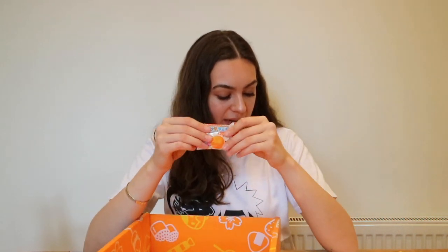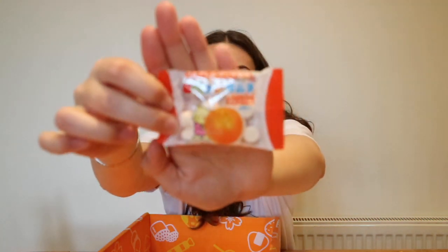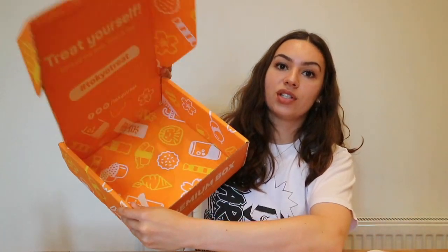And then the final thing we've got is little candies. So the one I've got is orange flavor. So in the book, they show you different ones. So there's, it looks like they have grape, strawberry, apple, melon. Is that a lemon? Not sure. But I got the orange ones, which is good because I love orange. So let's try. Oh, it just melts straight away. That was really good. So that was everything in the box, and the box just looks like that.